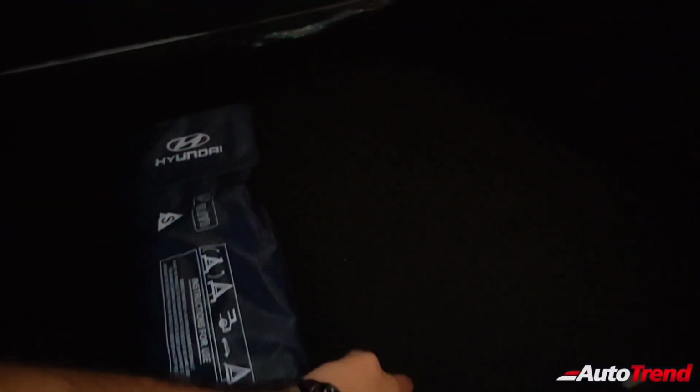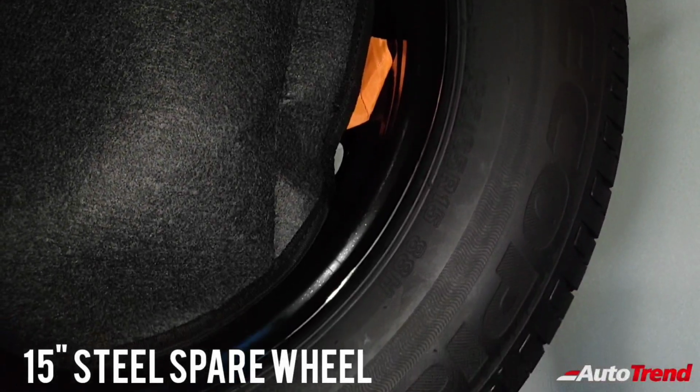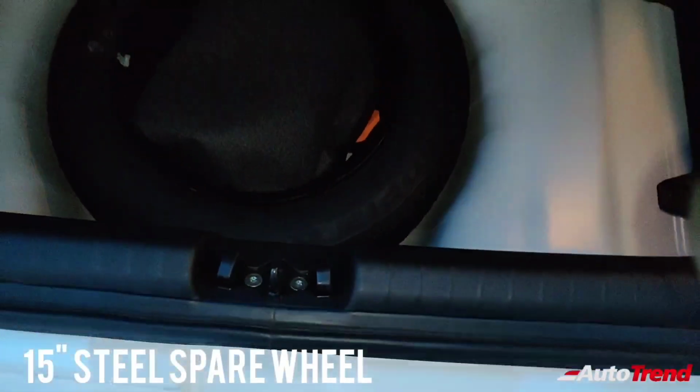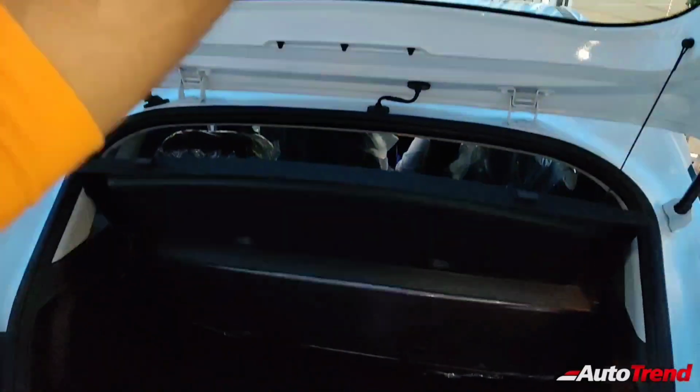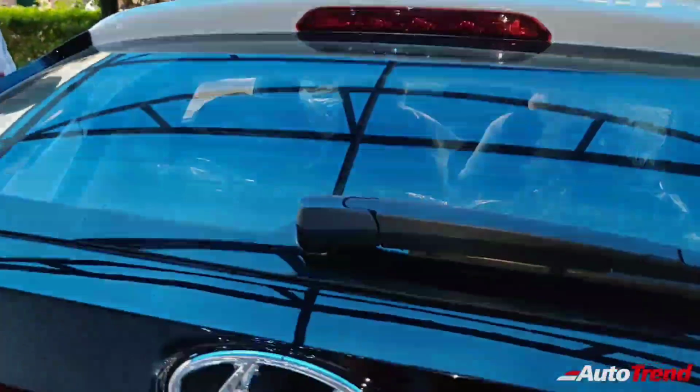Opening the boot floor. Of course, this being a top spec variant, you get to see 15-inch steel spare wheel as against to the 16-inch alloy wheels available as standard. Another thing to be noted is that even though being an Asta optional top spec variant, you do not get 60/40 split folding rear seats. So that was all about the boot space of the new generation Hyundai i20.